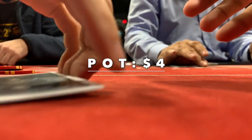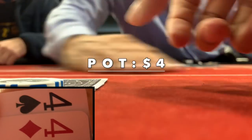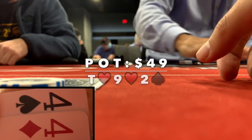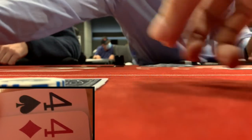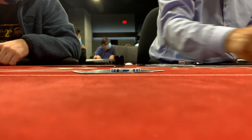Next hand, we have pocket 4s under the gun. Oh, I wish they were aces. I open for $15 out of position. The +1 calls, the button calls, and the small blind and big blind fold. 3 ways to the flop, which comes 10, 9, deuce, 2 hearts and a spade. I don't think this should hit these specific players' ranges, so we're going to c-bet here. We c-bet $25, and both players fold. Easy pot to take down.